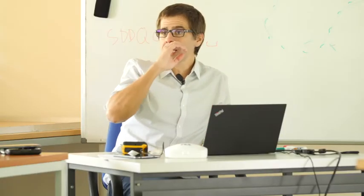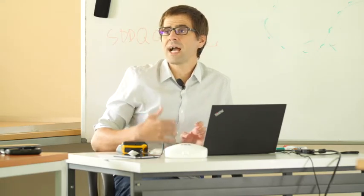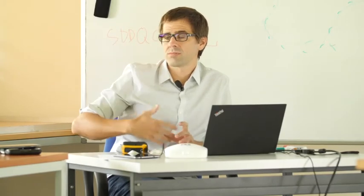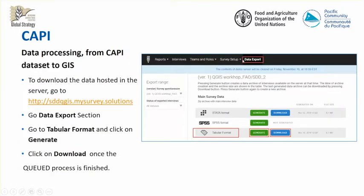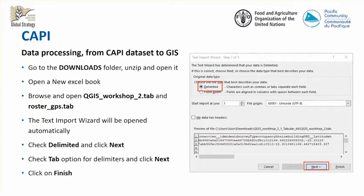Well, imagine that we all have access to the server, and that we go to the data export section, and since all of you have data in the computer, we are going to export it into tabular format. Like this, we can open it in Excel and then export it into CSV. So this is the process in Survey Solutions. This is something I have already done.